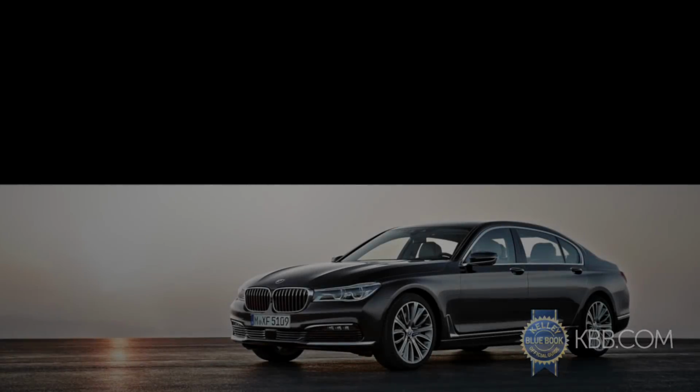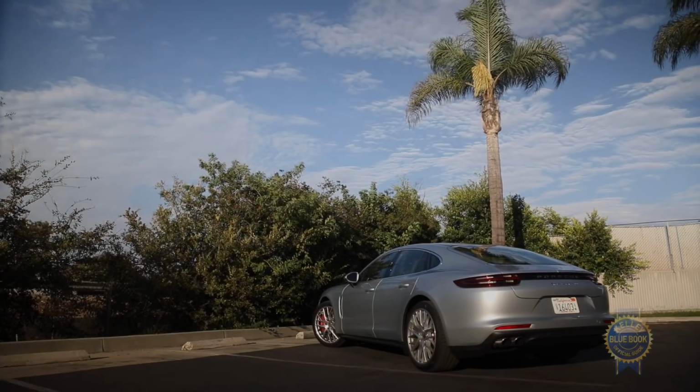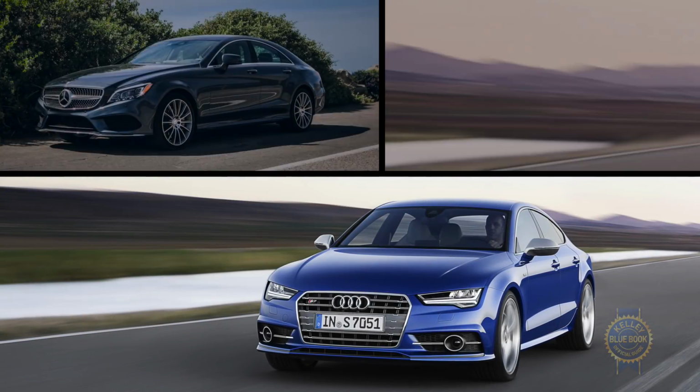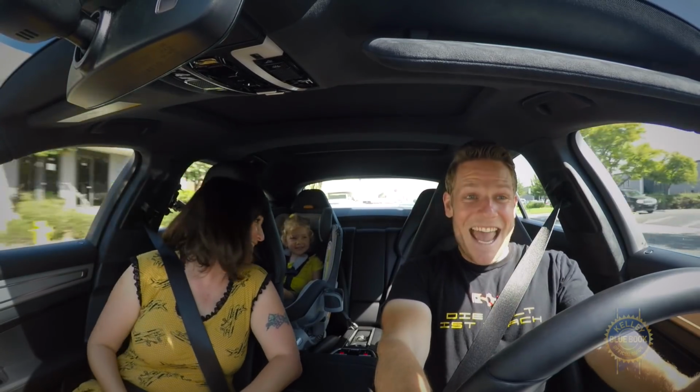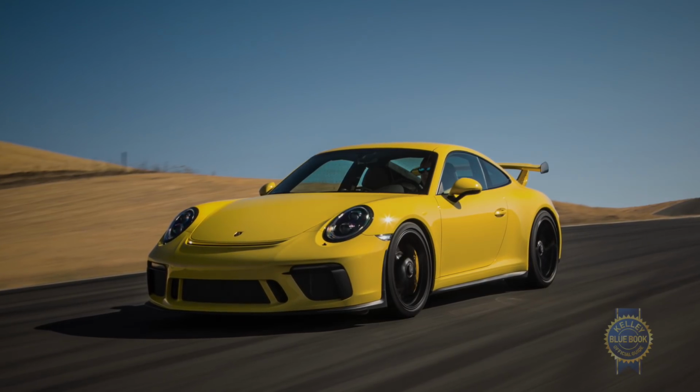Depending on your perspective, the Porsche Panamera could be a more exciting alternative to similarly priced luxury sedans like the BMW 7 Series and Audi A8, a serious competitor for so-called four-door coupes like the Audi S7 and Mercedes-Benz CLS, or a more accommodating alternative to sports cars like the Porsche 911.